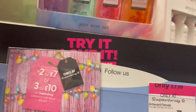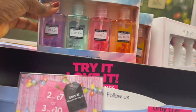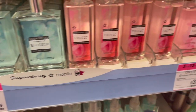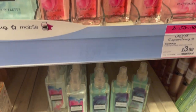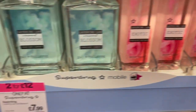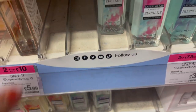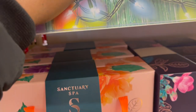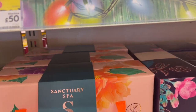We have Pierre for Superdrug body mist. Female set, £3.29. These are their body mists. The Superdrug has a lot of holiday sets.